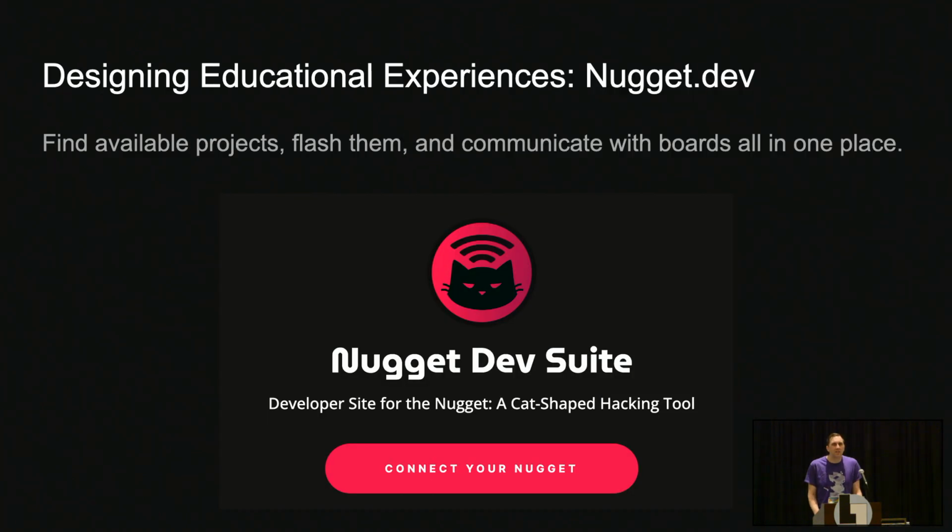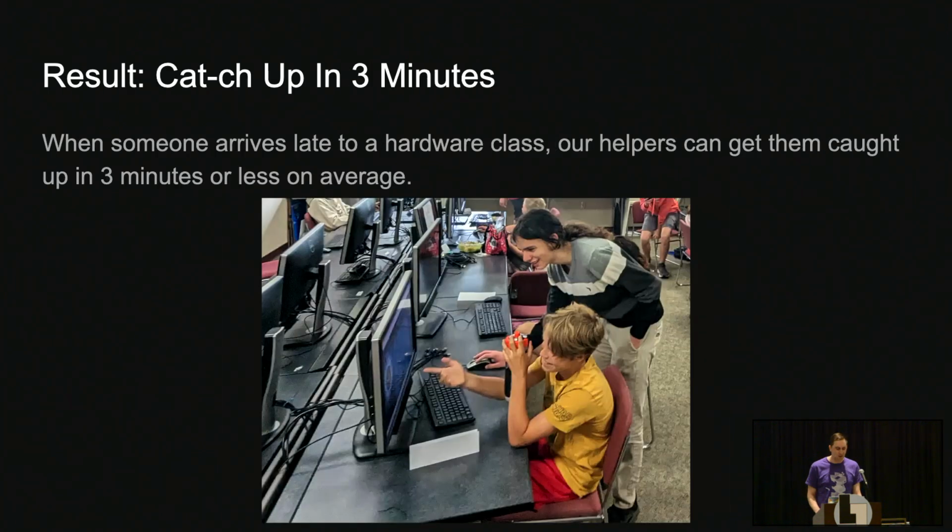We also tried to design for the educational experience. So one of the things that I really wanted to get working was the nugget.dev website, which allows you to find available projects for the hardware, flash those projects, and communicate with the board all in one place. That means I can have everybody at the class go to a single website, they can connect to it, find all the software we're covering in the class, and communicate with the microcontroller, never having left the website. Pretty easy. And actually, my friend Angelina is the one that made this website, so if you saw her talk yesterday, she's also a good friend and on our team.